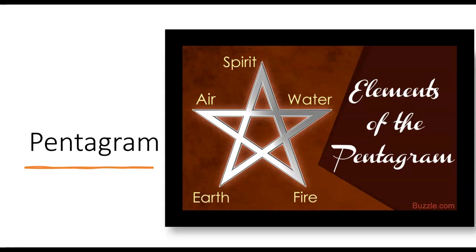In circle casting, you can trace pentagrams in the air or in the ground at the four directions to ensure safety. As we will see later in Module 11, many of the protection spells use pentagrams. So what is important is also how to choose a pentagram.